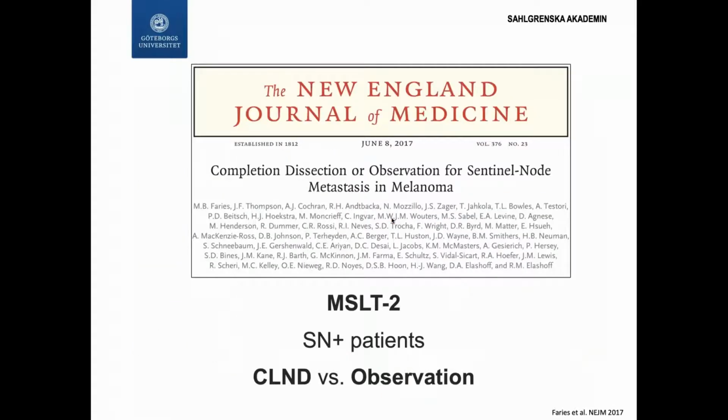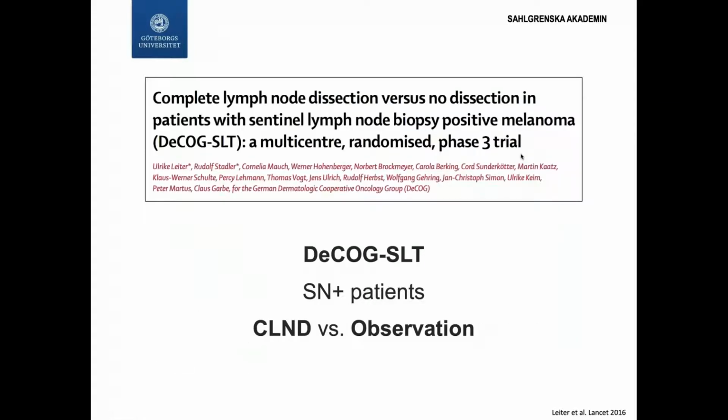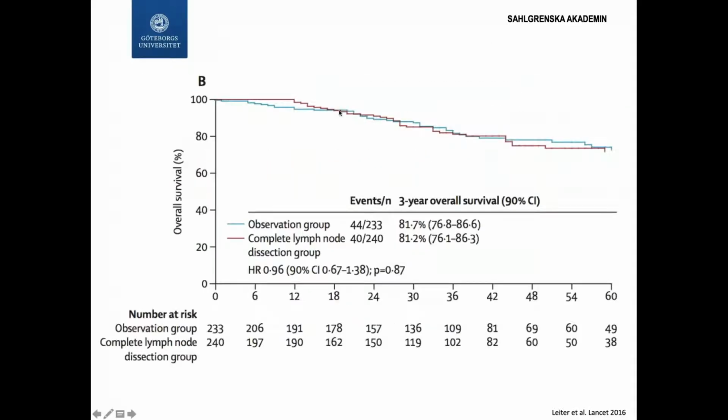But at least what they did was they continued very heroically with the MSLT2 trial, which was for those patients that actually had a positive sentinel node. Did we gain anything by actually doing a completion lymph node dissection? And this trial randomized these sentinel node positive patients to a completion lymph node dissection or just observation. And here we have at least a clear message that there was absolutely no survival benefit by doing a dissection for sentinel node positive patients. And there's actually a German trial, the DeCOG-SLT trial, which is a similar design, sentinel node positive patients randomized in a similar way. And they couldn't show any difference on survival either.